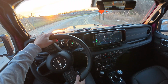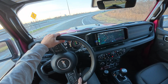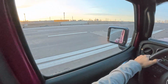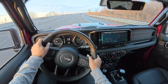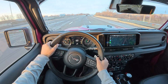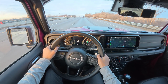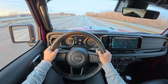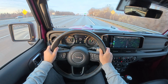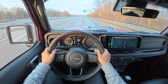Actually handles pretty well for a Jeep. The width here helps, and you can feel that. It gives you some confidence around corners. I've always maintained that the 392 is the best Jeep to drive in terms of road manners. Bit of wind noise, not unbearable though.